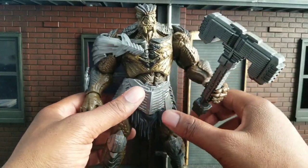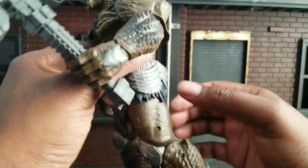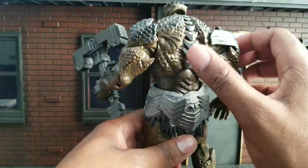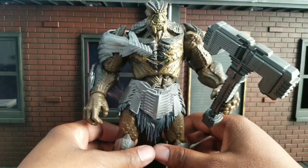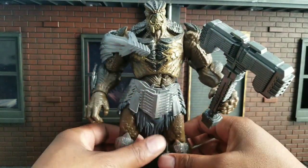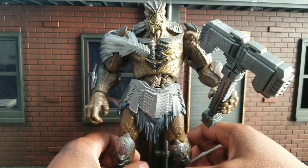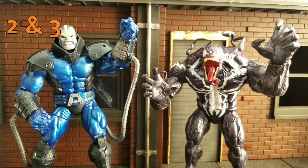So I think it just had the prototype images of what he was supposed to look like. And then the producers probably just changed it up. Probably didn't want a naked alien giving people nightmares, or maybe the skin was just harder to texturize. Who knows? Either way, massive beast looking hulking creature. Loved it. He is number 4. Yeah, number 4.